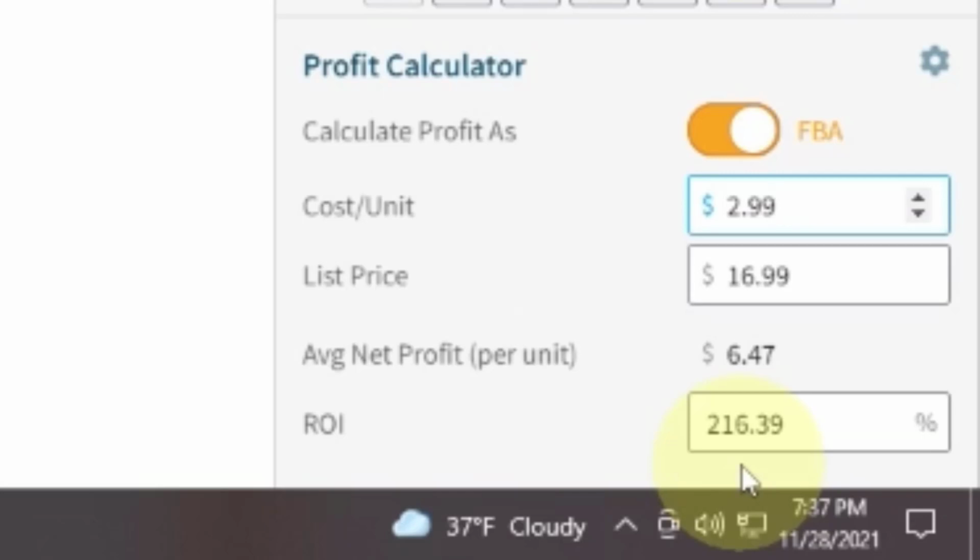Okay. Number two, you've got room. You don't have to get, what if you're okay doubling your money? Okay. Then you only need 100% return on investment to double your money. And at that price point, it might sell.